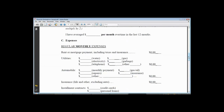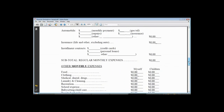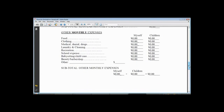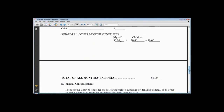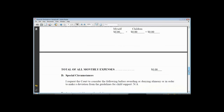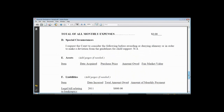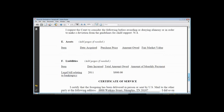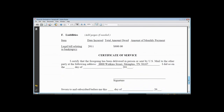You also need to prepare a financial declarations form, which is a more detailed look at your financial situation, including income, expenses, debts, and assets. You'll notice that this divorce paper needs to be signed and notarized, and a copy mailed to your spouse. He or she will be required to reciprocate, so you each have a detailed understanding of the other's finances.